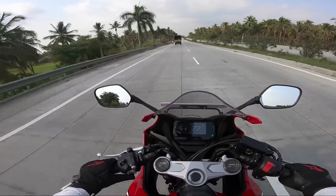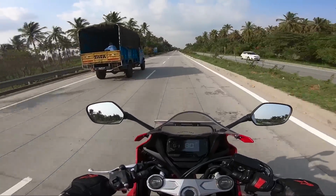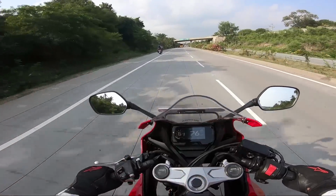And I rode the GSX-S750. Oh man, that's one bloody damn machine. It has ample power. It has the right amount of power that you can use. It has everything that I could ask for.